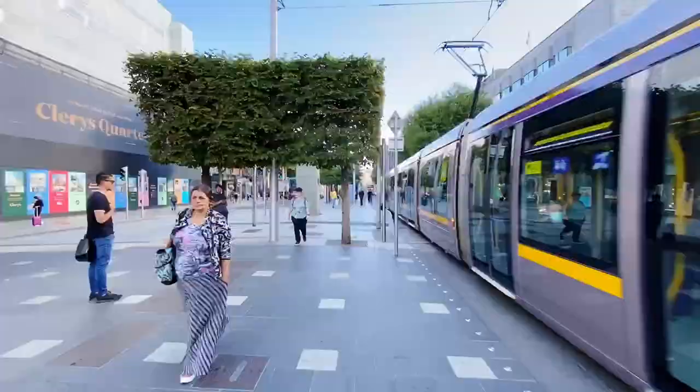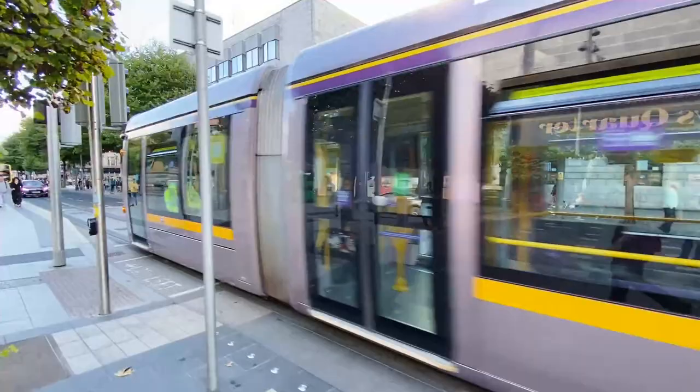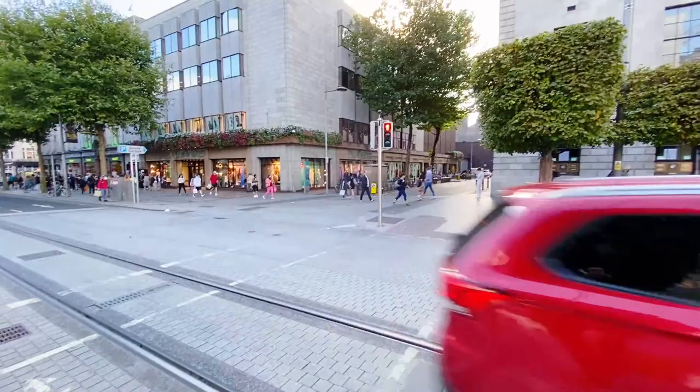Let's go to the post office. Wait, why are we going to the post office? Today's Sunday, so the post is closed. I'm not sending postcards yet. We're going to the post office because there's some little secret in front of it.